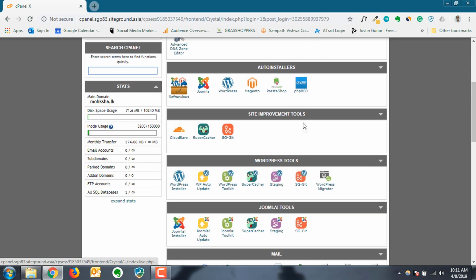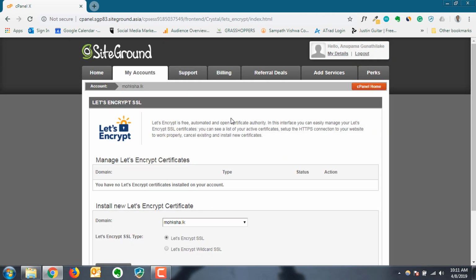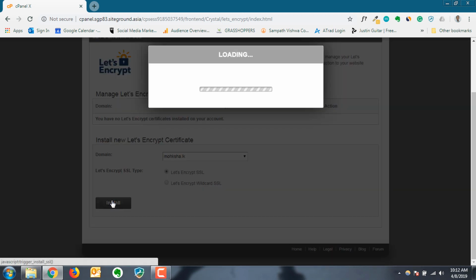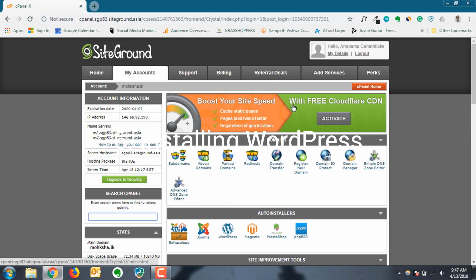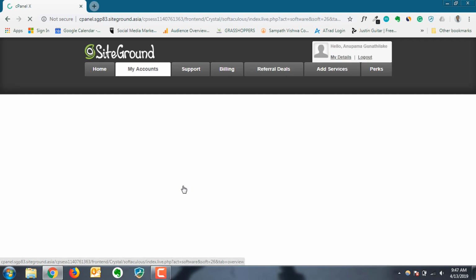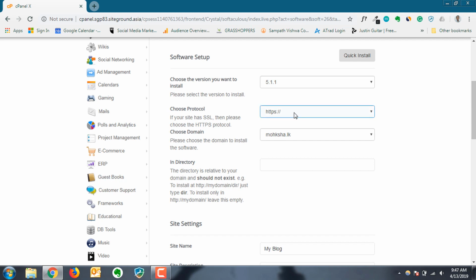Right, let's install your SSL certificate. To install the SSL certificate, you need to go back to your cPanel, then go to the security section. Click on Let's Encrypt. Once you are there, select your domain name and select Let's Encrypt SSL certificate and press install. Keep in mind that it's going to take a few hours to activate your SSL certificate. After a few hours, log into your SiteGround account and go to the cPanel. Once you are there, click on WordPress installer. Click Install Now like you did before. Here you can select HTTPS. Now you will not get that error message.